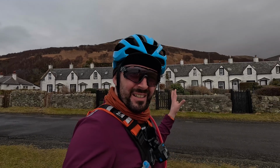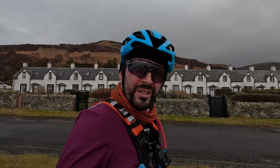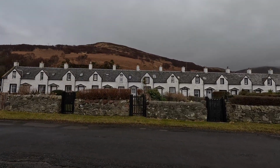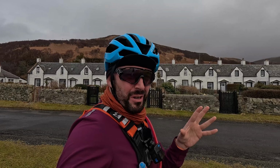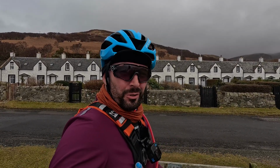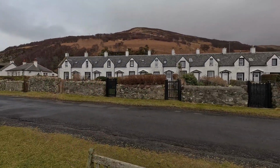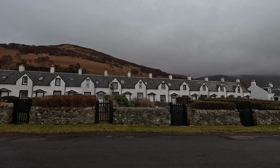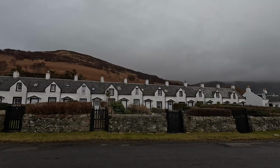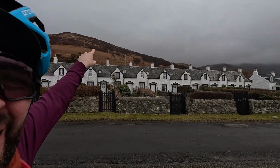Now behind me here are 12 quaint little cottages in a row, and they're known as the 12 Apostles. Now, I'm going to tell you a little story about them, and I'm pretty sure if anybody local to Arran will shoot me down in the comments below and say that this isn't true. Anyway, here goes. The 12 Apostles are a row of cottages that were built in the 1860s, and they were built to house farmers, to get them off the land and clear them behind the hills there.